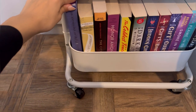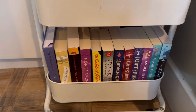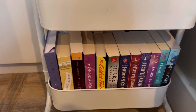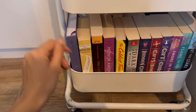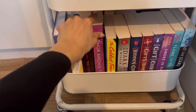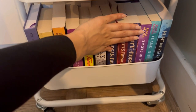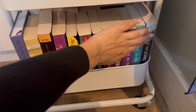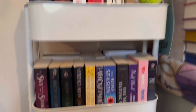And then here I've got an anthology of Irish folklore. So if you don't know, I'm actually half Irish, so that is why. The Missing of the Claudine, the second book in the Mirror Vista Quartet thingy. The City, beautiful. Honor Among Thieves was a sci-fi, The Coldest Touch of Vampire, One Dark Window, then All These Hidden Gifts series, Smoke in the Flame, and then Hunt the Stars. So it's just a solid little pile, but guys, it doesn't finish there.